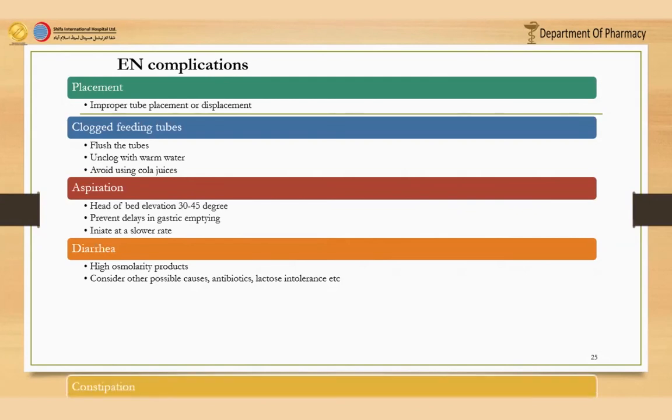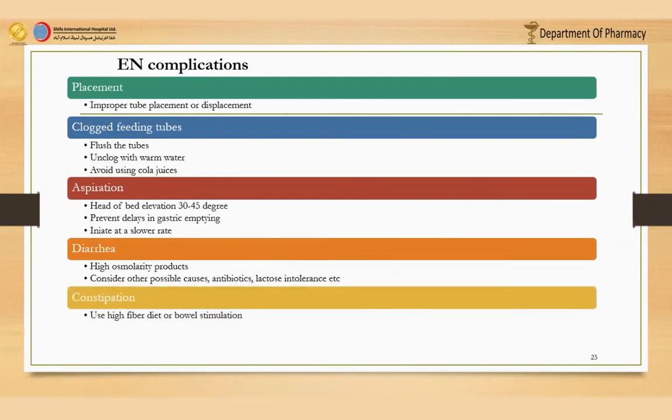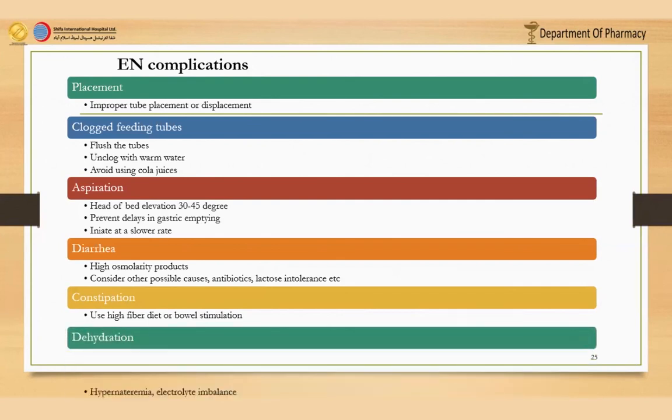And constipation could be prevented by adding fiber or a bowel stimulant in our diet. And the last one is dehydration. In dehydration, we should be careful that the patient may develop hypernatremia or electrolyte imbalances. You should provide adequate water to the patient, as I have said, 30 to 40 ml per kg per day. Or in case of a patient with fluid restriction, you should use a caloric dense formula, that is the one with 2 kilocalories per ml or so.